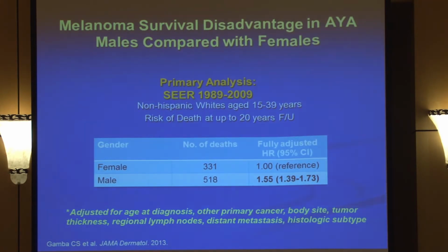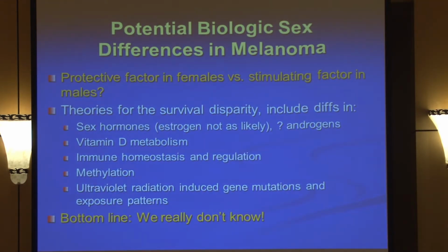But what was surprising is that when we looked at young men versus young women, young men were 55% more likely to die from their melanoma than young women when we matched their characteristics by the tumor site, the histology, the thickness, the age at diagnosis, other cancers, and whether they had regional lymph node disease or distant disease. So we don't really know why we were seeing this potential sex difference in melanoma survival.